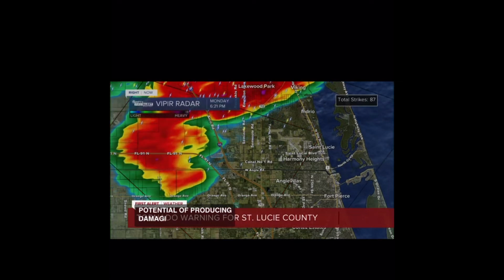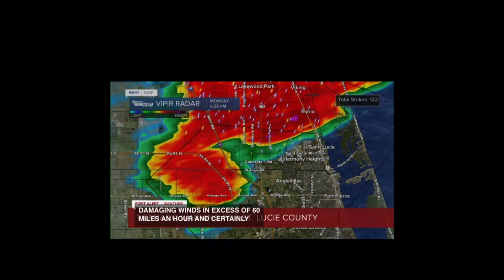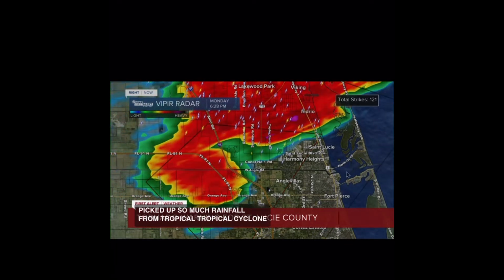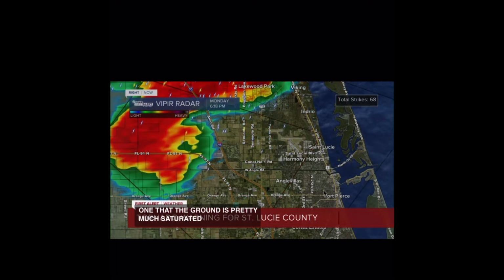Again, we picked up so much rainfall from Tropical Cyclone 1 that the ground is pretty much saturated, and the rain that is coming out of the storm system has nowhere to go. So we will likely see some flooding with this.